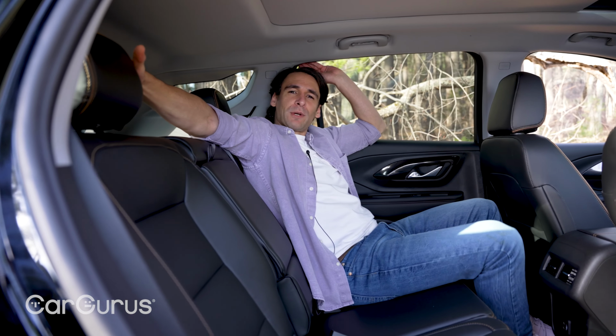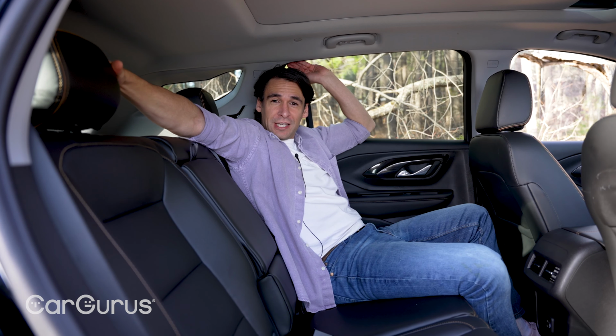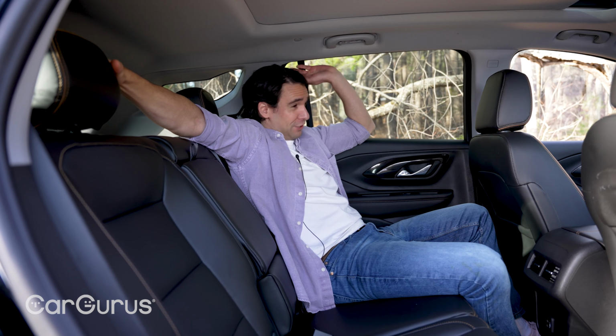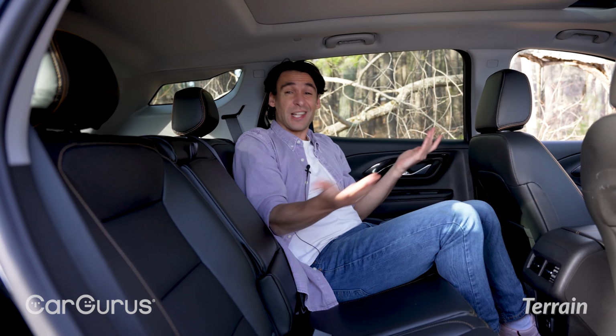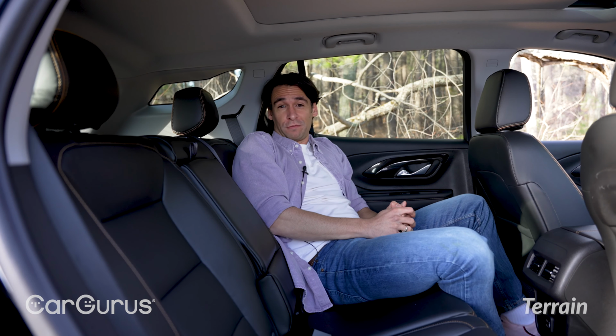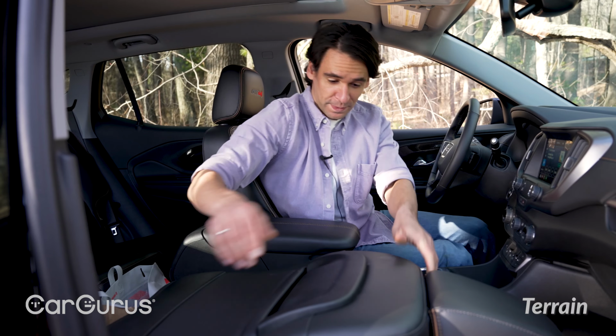Whew, almost forgot what car I was in. Is this the Chevy or the GMC? You tell me. There's the GMC. It's exactly the same air vents, same room. There's a lot of it. And I have a panoramic moonroof. This is the single best part of the Terrain interior.